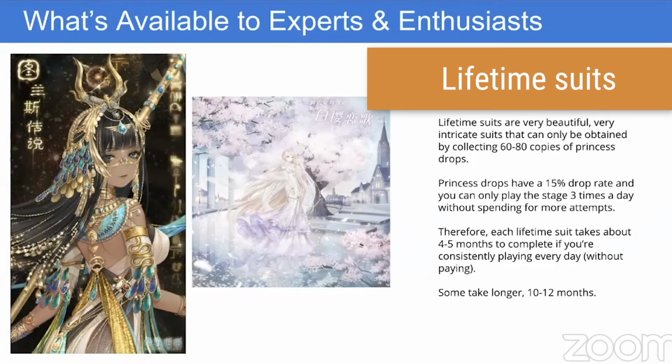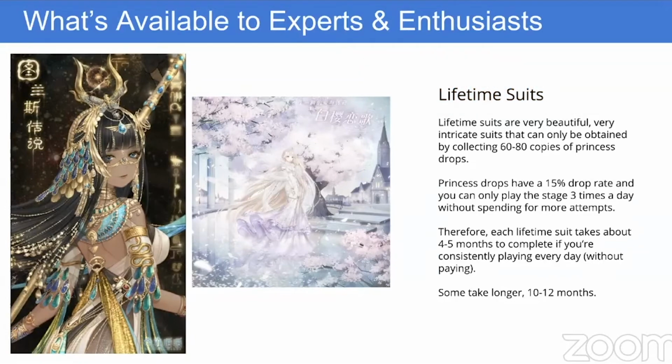This exclusivity thing is really interesting, especially for those who are like, I have a lot of things. What more do I need? And then they come out with these really amazing looking, super exclusive items that you have to just go for.